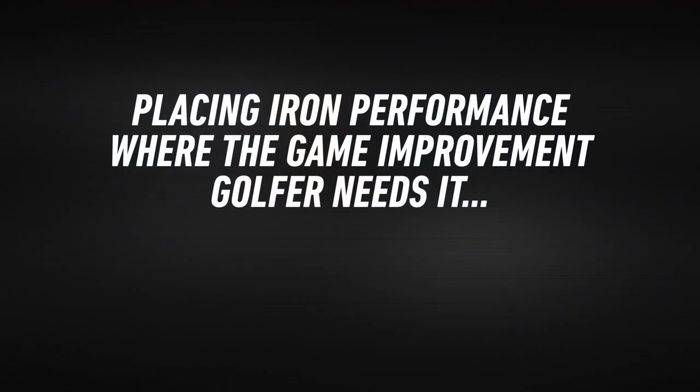And when you think about designing performance into a game improvement iron specifically, we keep one thought at the forefront of our mind during product development. We want to place iron performance where the game improvement golfer needs it. That is one place on the iron face, lower.